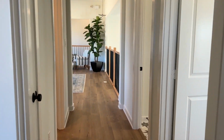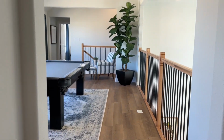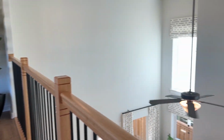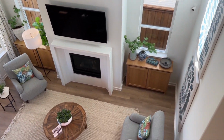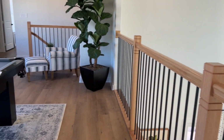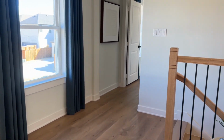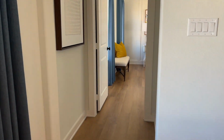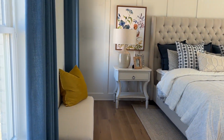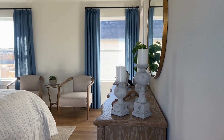So as a reminder, we have two bedrooms here. Bathroom off to our left, utility room off to our right. This is the game room area. This will overlook the living space. And then coming down this side of the hallway, you do have your primary bedroom.